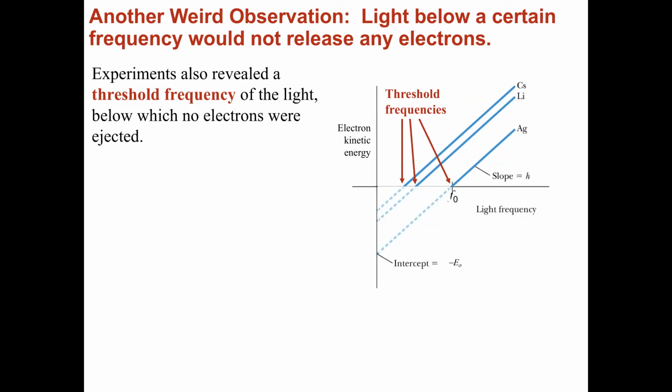So there's a lot of interesting unanswered questions here. For all metals, the amount of electrons you get, as I said on the last slide, is proportional to the intensity of light. But the kinetic energy of any one electron, which is what's plotted on this graph here, is not proportional to intensity, it's proportional to frequency. So the fact that these graphs are linear, and really linear, is something that classical theory does not predict. So these are all questions we now have to answer.